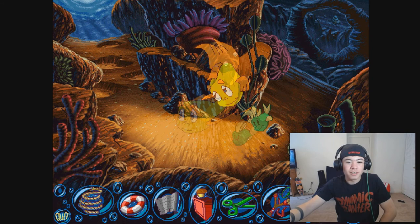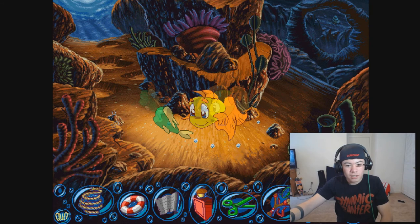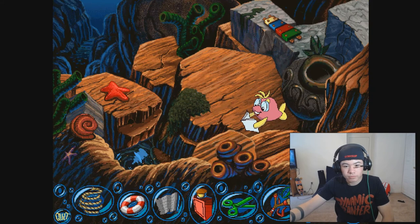Let's go back. I'm trying to think what we could possibly use to get the trident out of that thing. I don't think I was really paying attention. I think I was telling a story when I was looking at the trident, and then I got semi-lost. This is the way to the old ruins. So let's go back to the old ruins. Maybe let's talk to this cute little boy real fast.